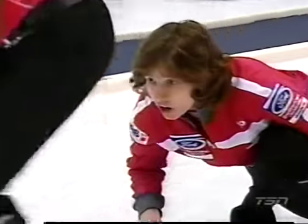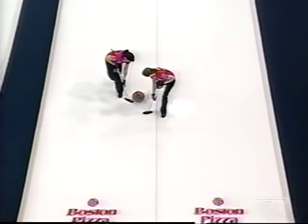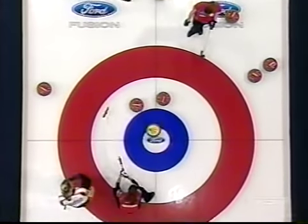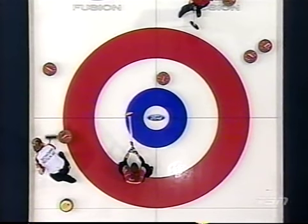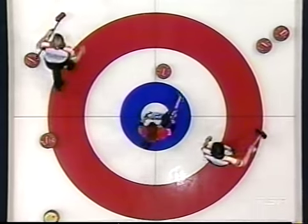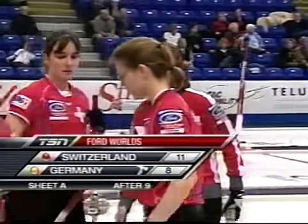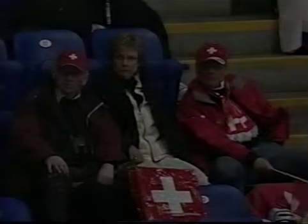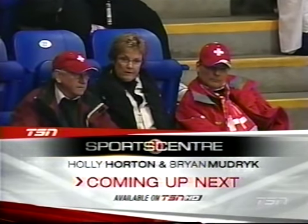So a chance for two here for Switzerland in nine. Take a 3-point lead. Oh, back! Now it needs to sit. And sit. And it will hang on to the edge. It's the deuce for Switzerland. They're up 11-8. Swiss fans here, obviously happy with the score.